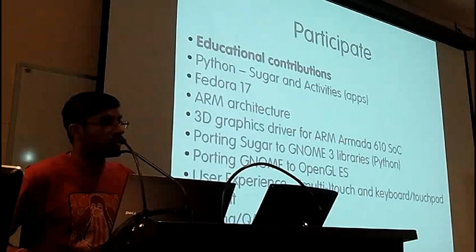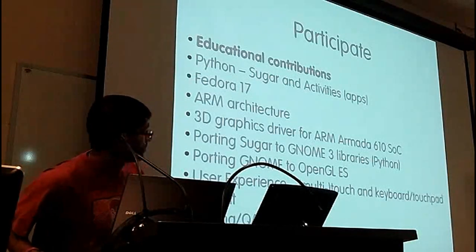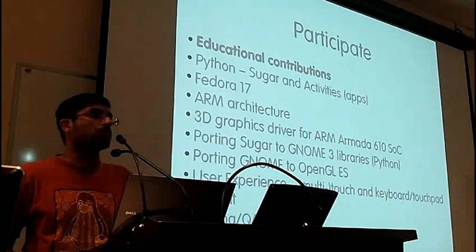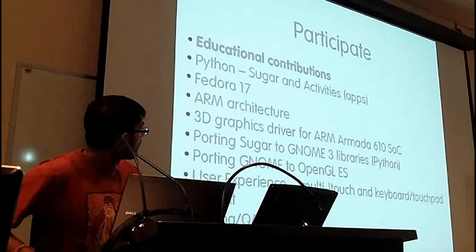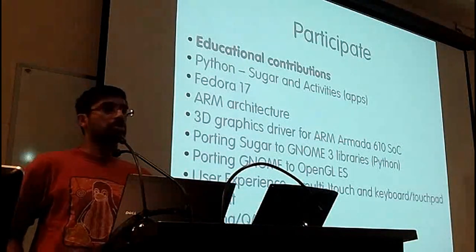Because we're also supplying GNOME and we'd be moving to GNOME 3, we would need to support some 3D acceleration for GNOME Shell. Now, I know there's software rendering. You can't really do that very effectively on a mobile CPU. You need something quite chunky. And to do that, you would need to port GNOME to OpenGL ES.